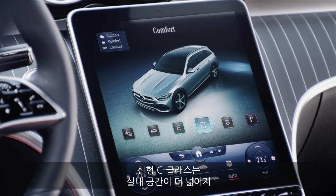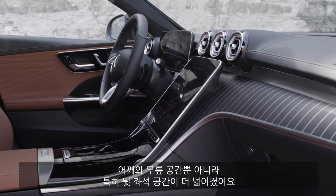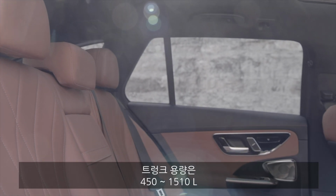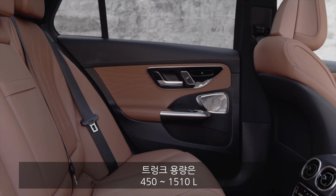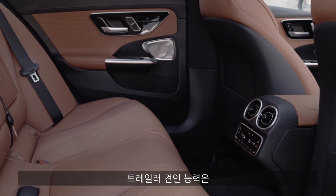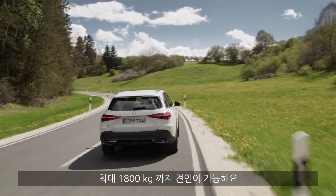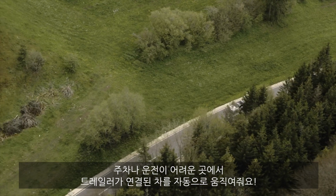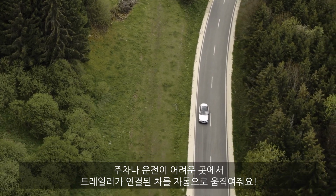And they have increased the room in the interior if you compare it to a previous C-Class generation, so more shoulder room, more knee room and so on, especially also on the rear seats. And since this is the estate, you will have 450 liters up to 1510 liters as the luggage capacity. And even more important maybe for this one, you will have a folding trailer hitch, and then you can pull 1800 kilograms with that one. There's also a trailer assist available where you do not have to steer it then yourself, but for example can do reverse parking maneuvers with this aid you have then there in an electronic way.